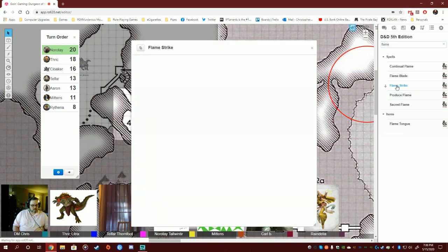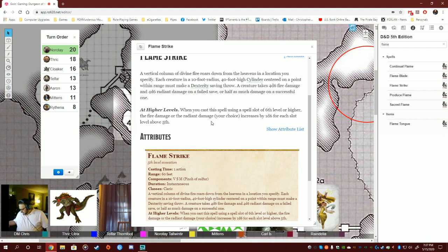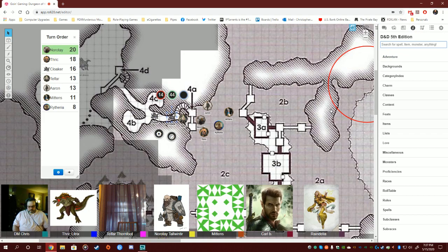Okay. Yes. You make a dexterity saving throw. Okay. And the Cloaker gets a 13, so I'm sure that fails. That fails. So it takes 16 points of radiant damage and 18 points of fire damage. So, sorry, what was the first number? 16 points of radiant damage. Okay, hold on just a second. Okay, and then how much? And then 18 points of fire damage. Ouch. Yeah, that's a hell of a spell.